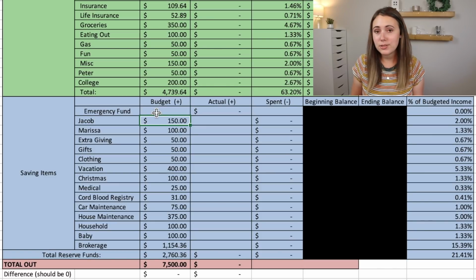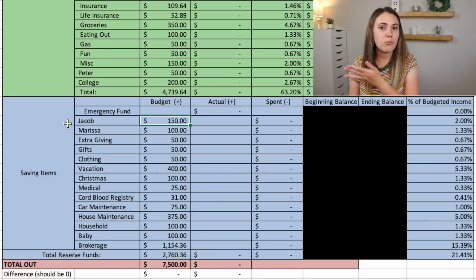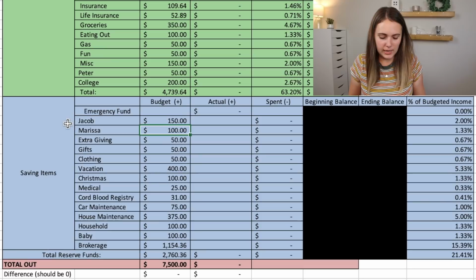Next we have personal spending money. I like keeping it in the savings, sinking fund section of the budget, because that way we can save it up month over month if we want and spend it on something larger, or we could spend it that month. But Jacob gets $150 each month and I get $100.